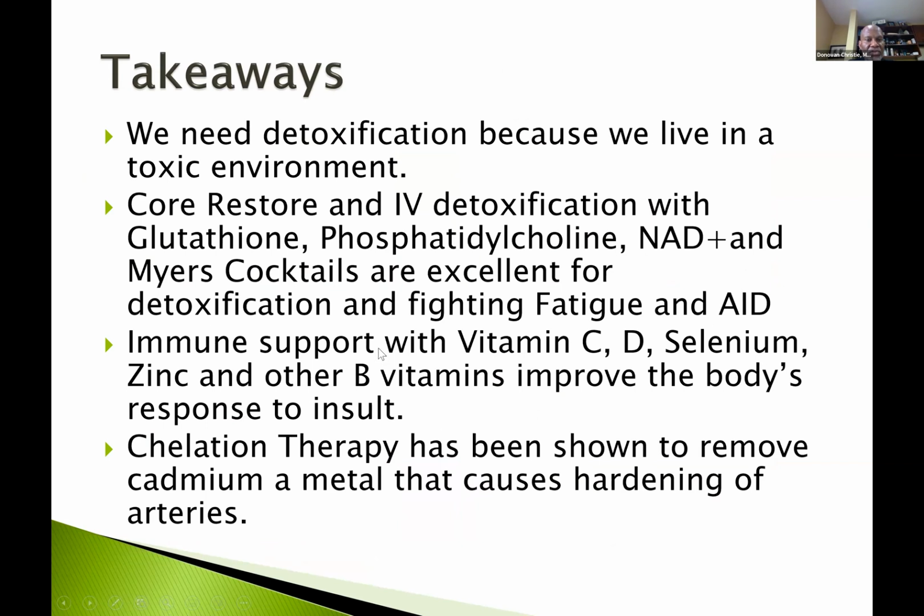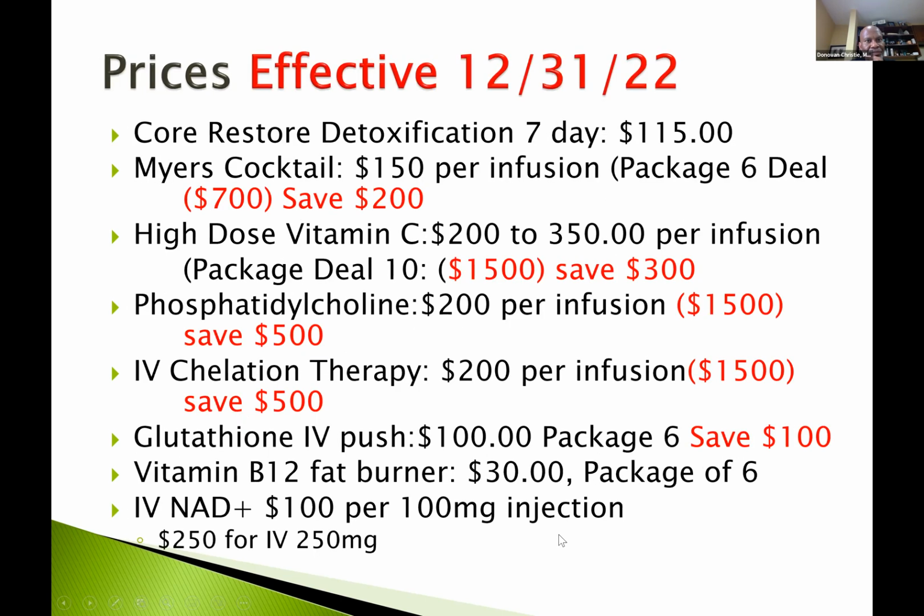You need your immunity revved up. You need C, D, selenium, zinc, and other B vitamins. Then chelation therapy has been shown to remove cadmium, a metal that causes hardening of the arteries. And those are the prices of the treatments. They're not expensive, but they're not cheap. So that's what they are.